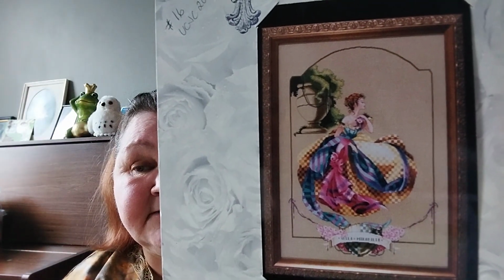May mania. My May mania was the only Mirabilia I have on the go as a whip. I do have a few other Mirabilia designs, but this is the only one that I have as a whip. And I decided to stitch on this one just to have a mania. And this is Villa Mirabilia by Nora Corbet, from 1998, the copyright. And this is what she's going to look like when she's ready.